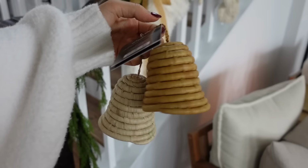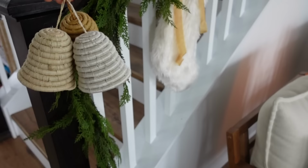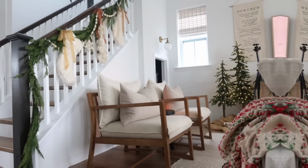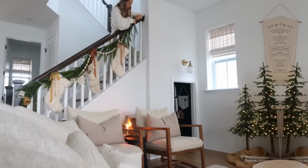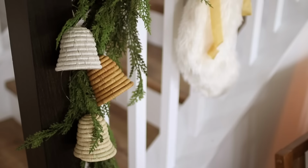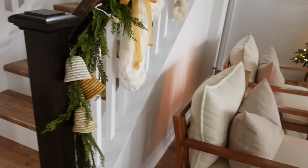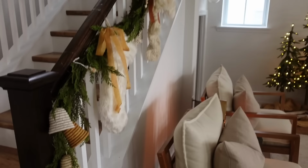I also picked up these woven ornaments the other day, and to me they look just like jingle bells. So I'm gonna try to hang them and layer them a little bit on the end of my stairway because I think that looks pretty, especially with the silk ribbon because the colors just really blend so beautifully. How sweet is that? It's so simple, but it's one of my favorite decorations so far, especially with the color palette of the ribbon. I just think it looks so beautiful.